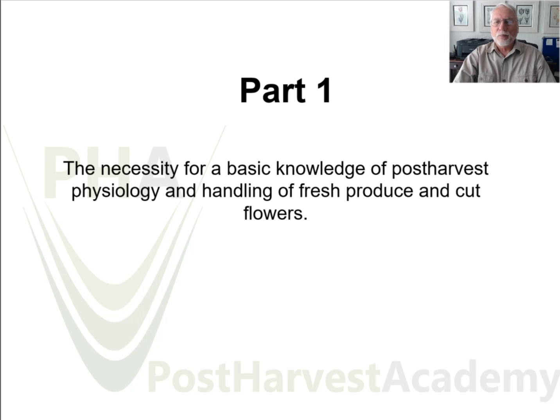In addition, each role player in the various sectors of the fresh produce industry must have a good working knowledge of the many factors that determine the quality of fresh produce. Such knowledge is essential to ensure that good quality products are sent to local and export markets and to reduce post-harvest losses to a minimum.